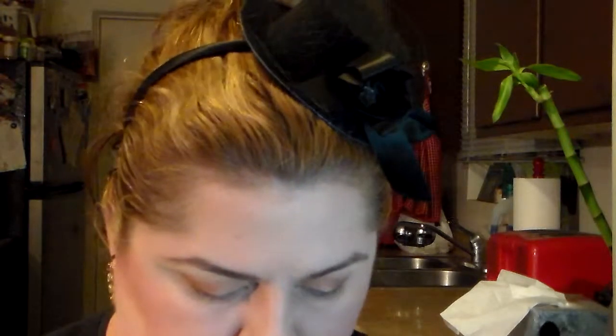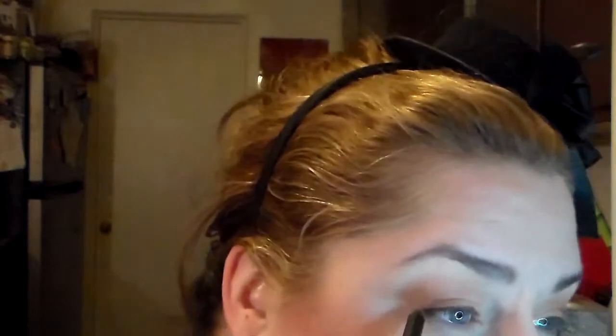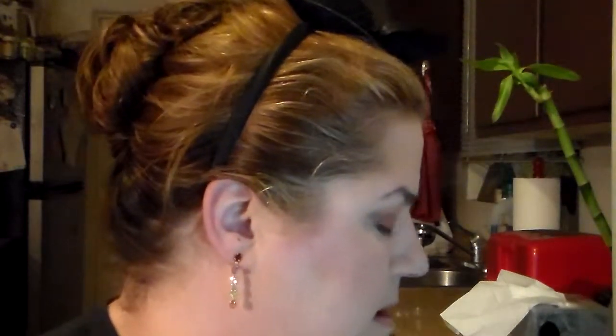I'm going to use this Liquid Eye by Milani in 05 Brown. It's not a liquid, it's a pencil. And I'm going to skim my upper lash. I'm going to get out a smudge brush, I think. Not that one. My Tarte one. I'm just going to smudge that in.